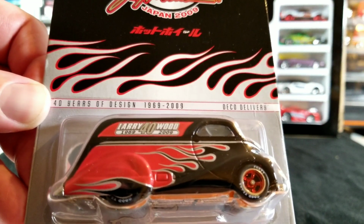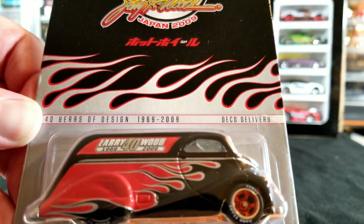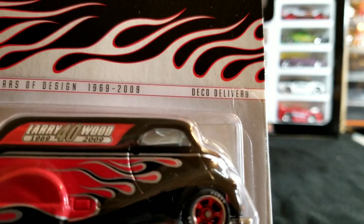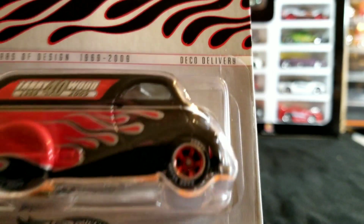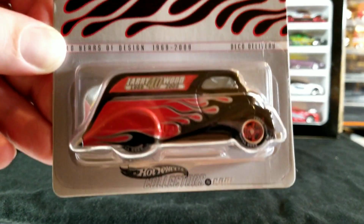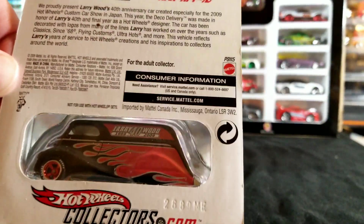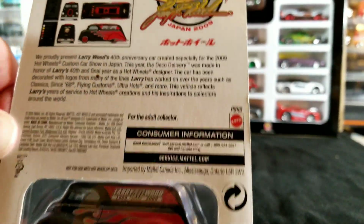40 years of design. 1969 to 2009, I believe it says. Yeah, deco delivery. So this is another really cool version. Love the black and red coloring on this. Pretty much the same exact paint scheme as the chrome and orange one that I showed earlier.